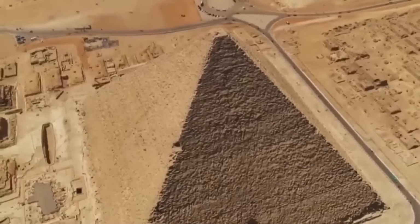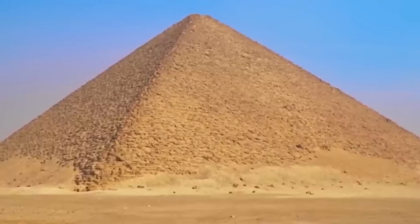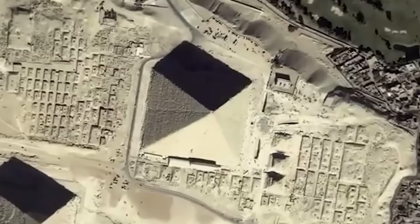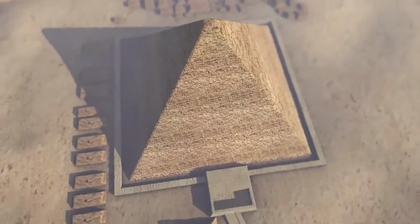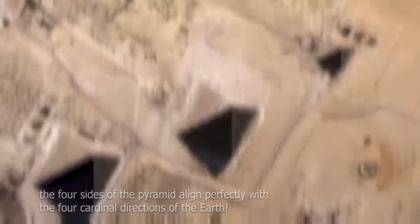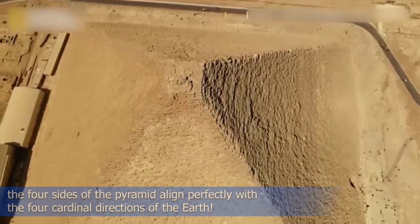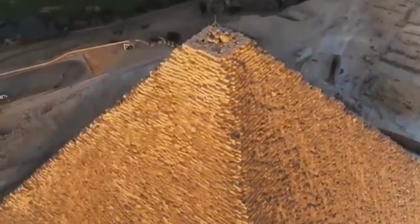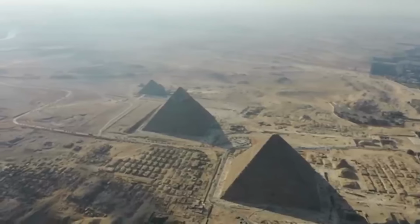Let me tell you something else about the pyramid that will make you rethink everything. Beyond its massive size and the mystery of the king's chamber, the precision with which it was built makes no sense at all for the time it was constructed. For example, the four sides of the pyramid align perfectly with the four cardinal directions of the earth. North is exactly north, south is exactly south, east is exactly east, and west is exactly west. No tilt, no deviation, nothing.